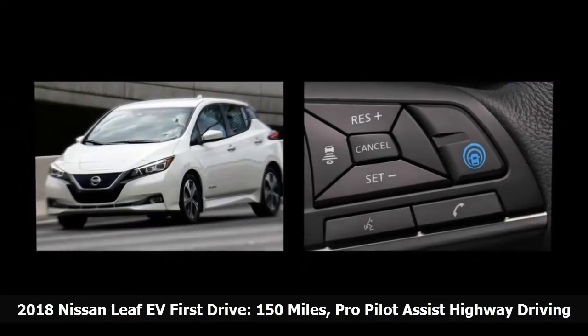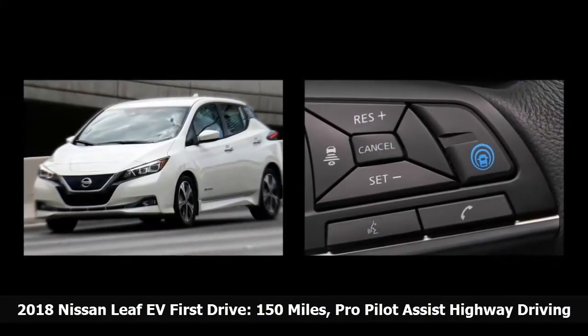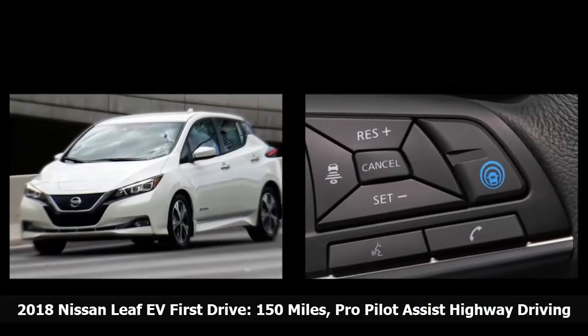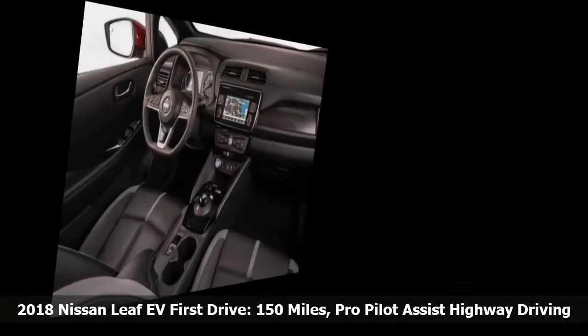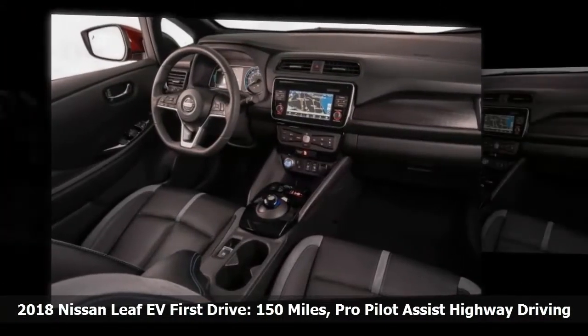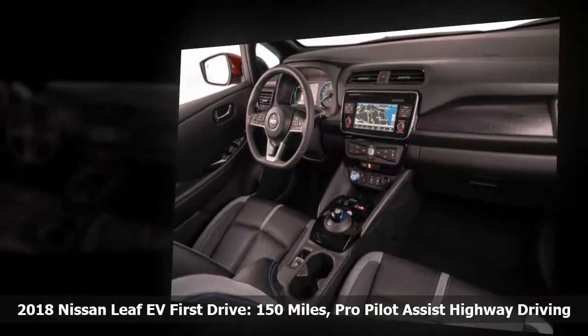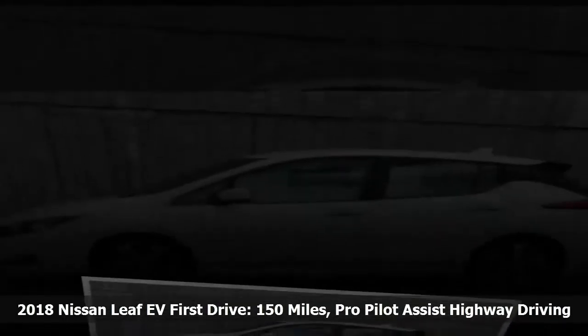An optional semi-autonomous drive feature, Pro Pilot Assist, has the potential to make for nearly trouble-free highway driving. An e-pedal switch lets the driver use the throttle pedal to both go and stop under most situations. The entry Leaf S starts at $31,875 with shipping, $690 less than the outgoing Leaf.